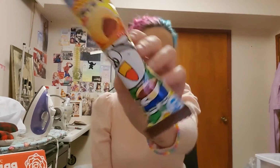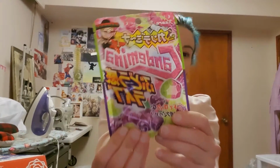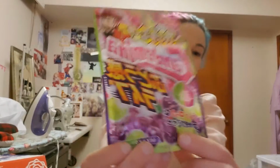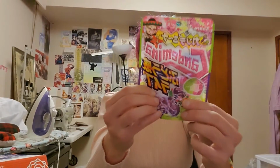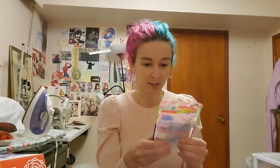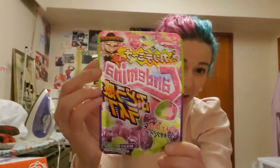Like Doraemon, but his friend or cousin or something. More cookies. Next one. Candy. Grapes. Green grapes and purple grapes. Fused into one ultimate candy. Also sour, cause rock and roll sour candy. Pow pow.